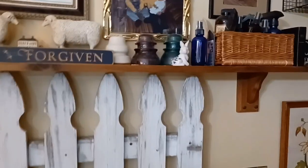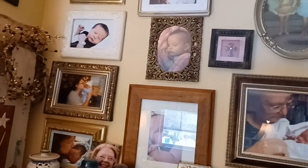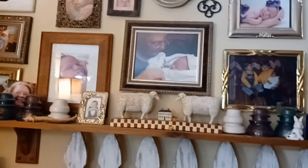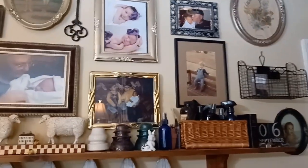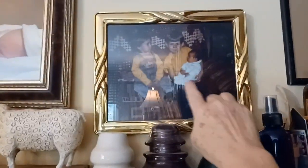Now up here is the gallery wall where all of our little grandbabies are. A lot of these are the pictures that we have of them when they were first brought home or when we first saw them at the hospital. Needless to say, that's a precious wall to us. And we've got pictures of our sweet little kids when they were babies. Right here. It's our kids.